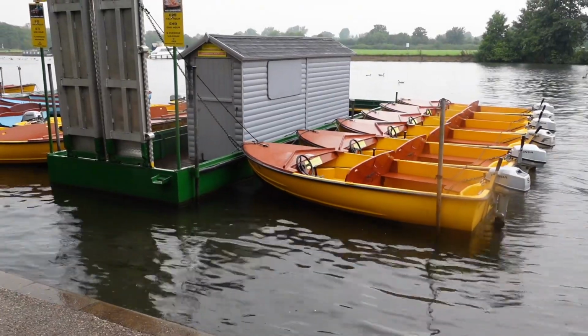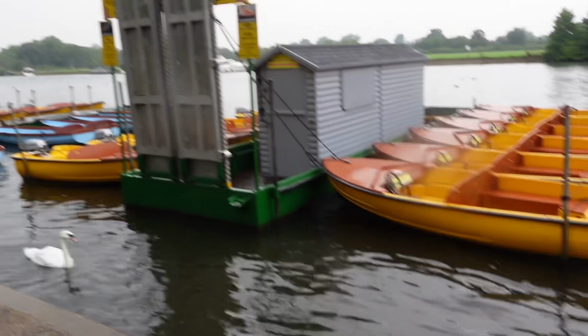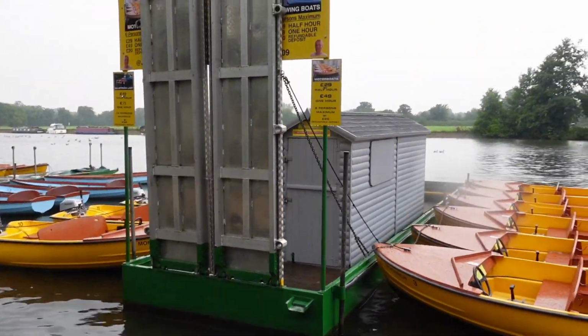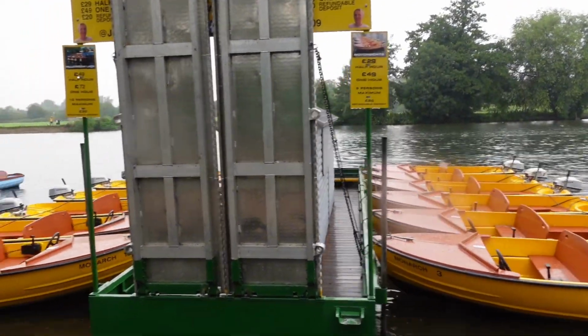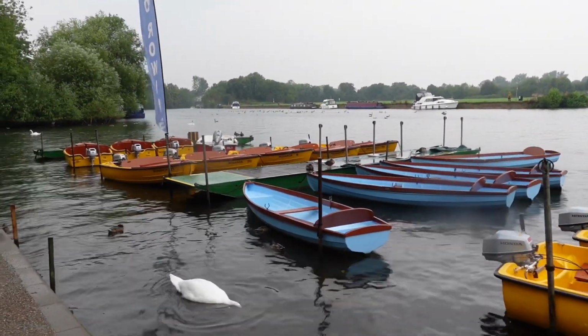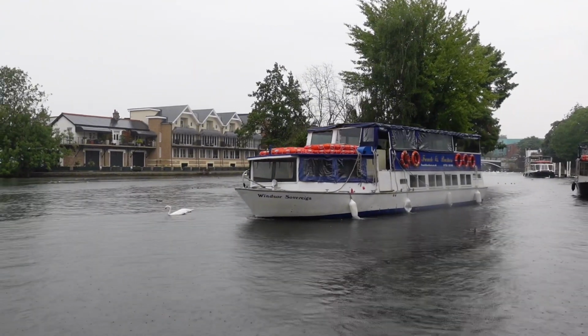And I guess you can hire your own little motorboat here. There's quite a few of them tied up. The jetty thing, the bridge is up, so it's obviously not open right now. £29 per half hour, £49 per hour. 6 persons maximum. So yeah, you can hire your own boat and cruise up and down the Thames. Sweet. Look, see the boat?